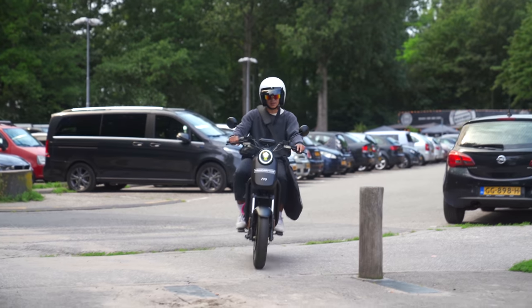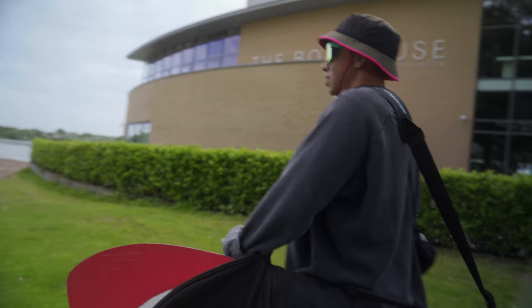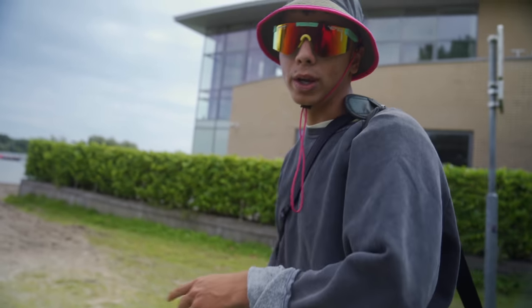Woohoo! So we made it to a spot. We're at Kralingse Bos. It's just a regular, beautiful Dutch lake. Let's skim here a little bit and enjoy.